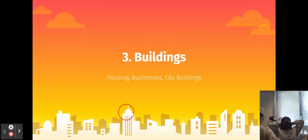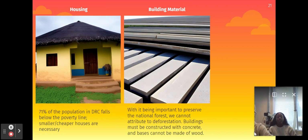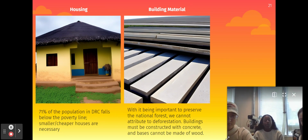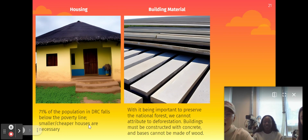We want to also focus on the constructing of buildings. 71% of the population in DRC falls below the poverty line, so it's important for us to build smaller and cheaper houses so that more people can have a roof over their head. And with it being important to preserve the national forests, we cannot attribute to deforestation, so buildings constructed out of concrete are necessary, and we don't want to have any wood bases because we want to conserve the forest.